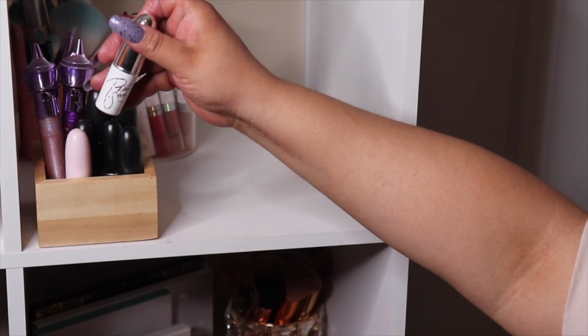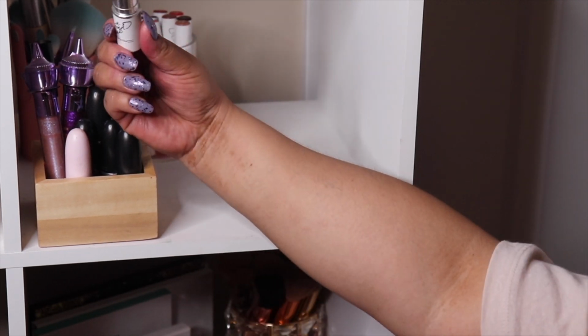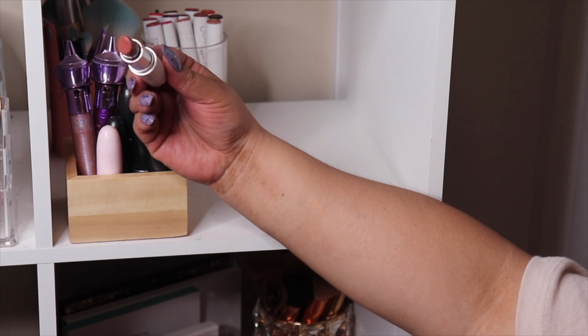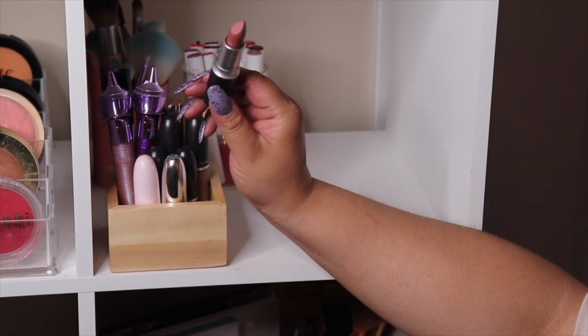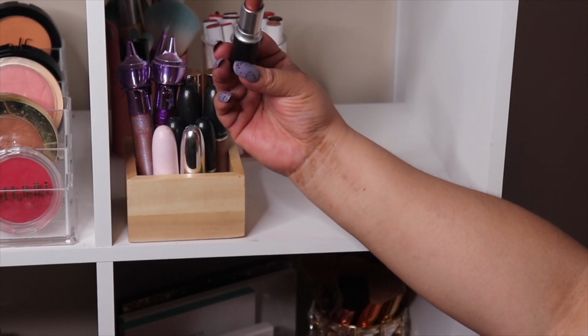Next up, we have this one. This one was from his Christmas collection with them, and this one's more of a nude color. It's really pretty still. I think this one's called Mama Star. It's a very pretty shade, a nude brown, like a terracotta shade. This one is just a regular lipstick. This is a satin finish, and that's what that one looks like. I like this shade a lot. This one's in the shade Spirit, and it's very pretty.